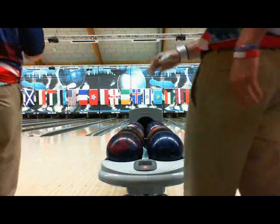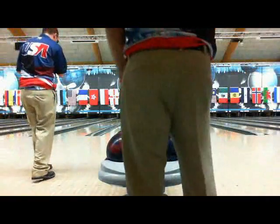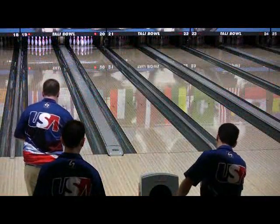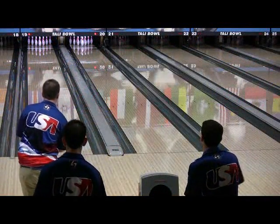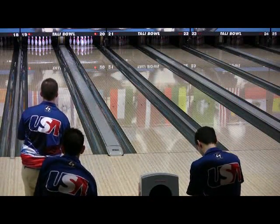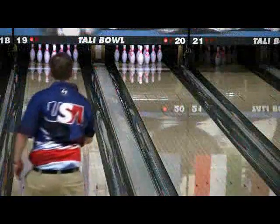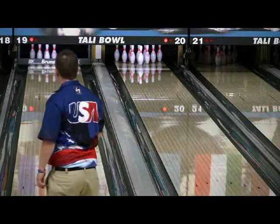Well, here it is. Jake Peters is going to step up. If he throws a strike, they're going to win the gold medal. Yep. And if he doesn't, Andrew Koff is going to have a chance to double on the 10th to steal it. So Peters, a strike, and they're golden. Needs it to hook, and he gets half.